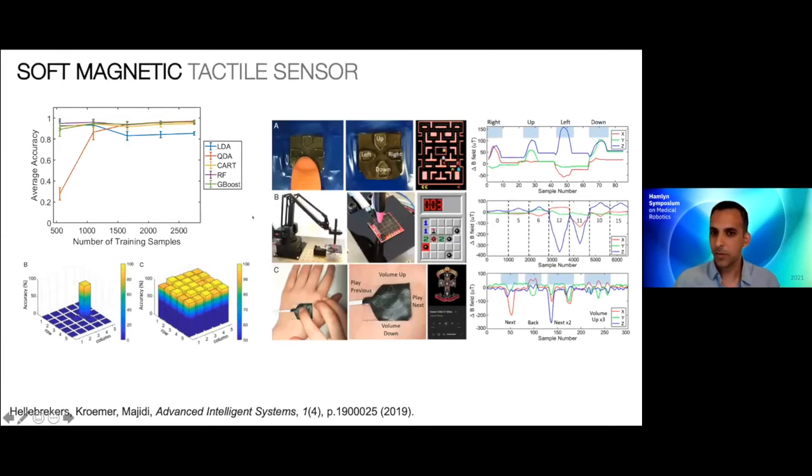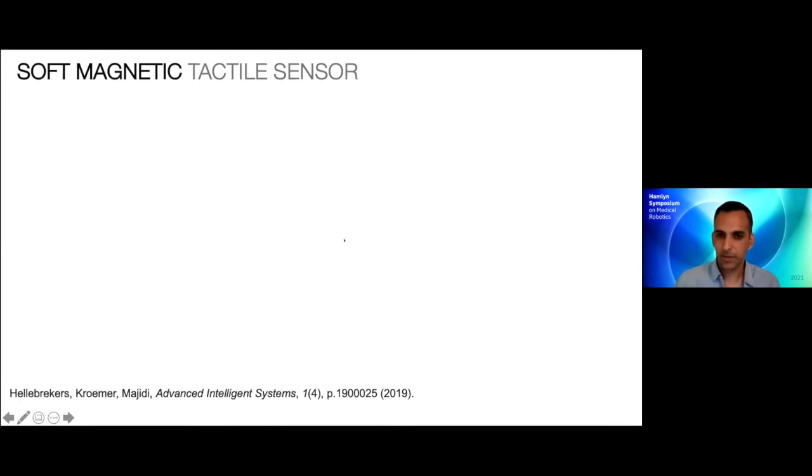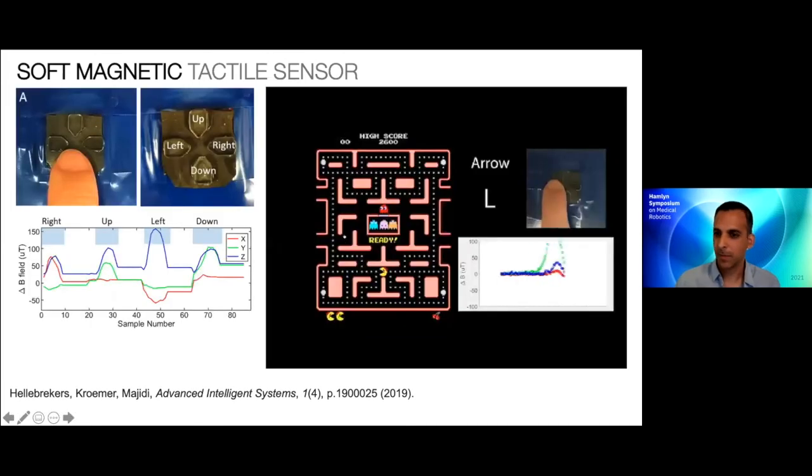So like I said, we use machine learning algorithms, and once we train our classifier, we can then use this pad to do all sorts of tactile sensing or sense contact with a robot. And so I'll just show this video here of Tess playing a game of Miss Pac-Man using this sensing skin. And again, this is all accomplished using just a single magnetometer chip.